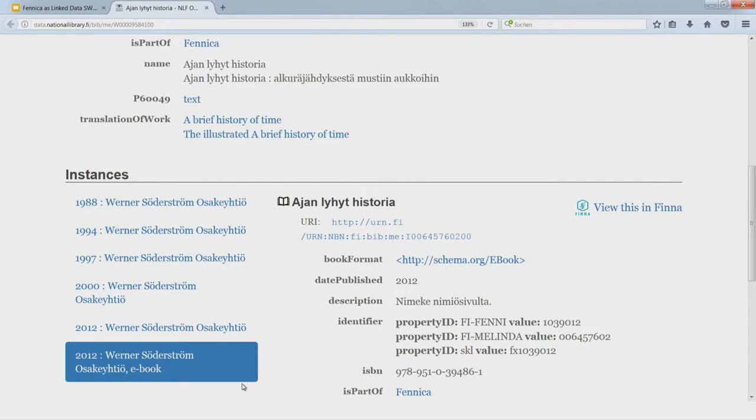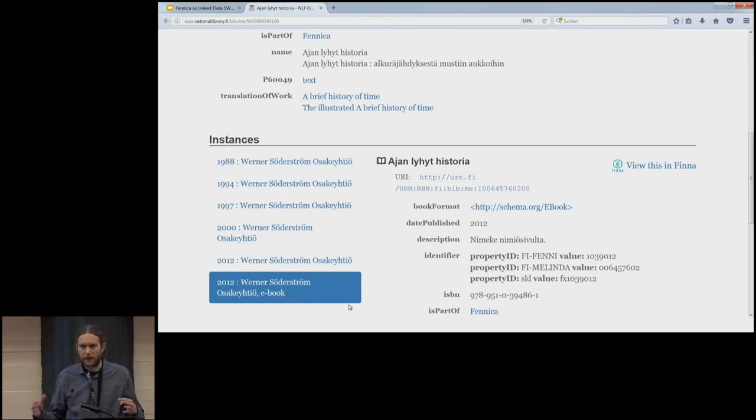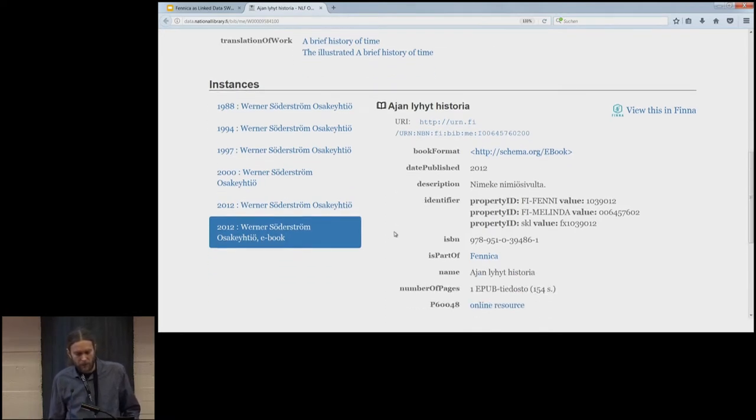These have all been brought together as instances of the same work, which wasn't, of course, the case in MARC, because each one of them was a separate MARC record.